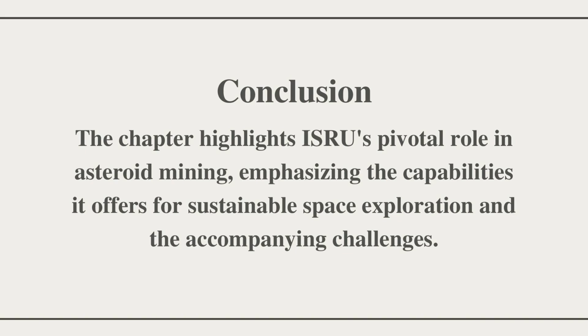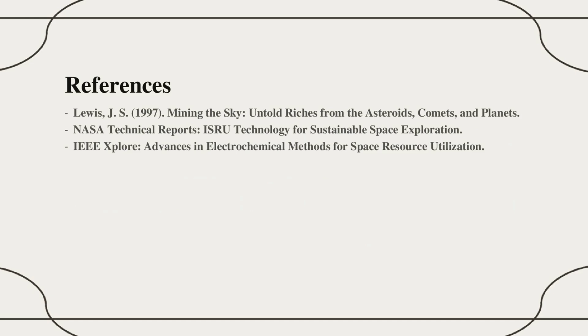Precisely. And that increased access could lead to a boom in new technologies, new industries, creating jobs, stimulating economic growth here on Earth. So we're talking about a whole space economy, with asteroids as the raw material suppliers. That's pretty mind-blowing.